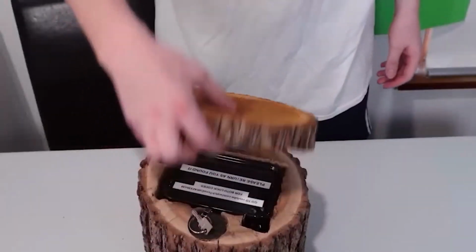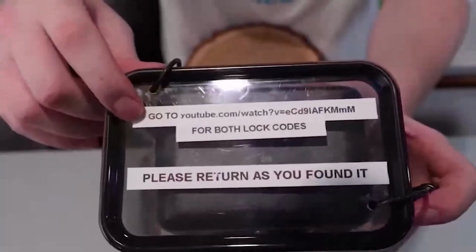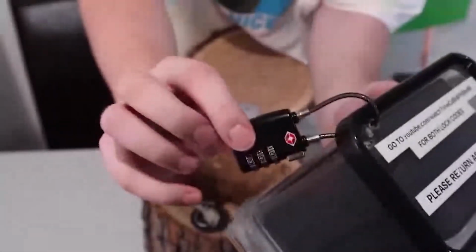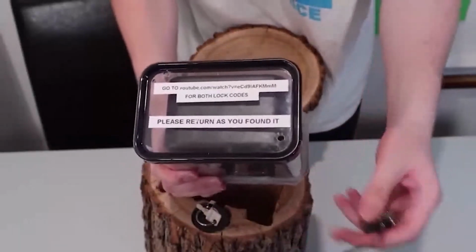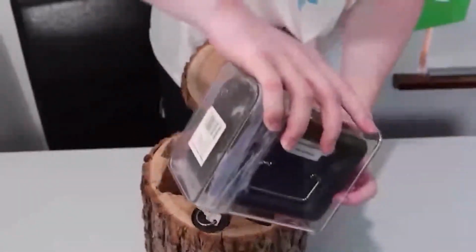All right, so first you open up the log, and in here is the container, which you pull out. And as you can see, there is a code for a YouTube video that you must look at to unlock these padlocks on either side. Once you've got the code and you unlock the padlocks, you take the lid off, and look, there's another container. How exciting.